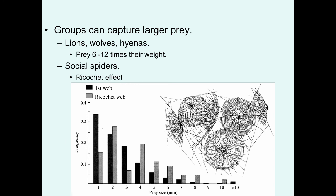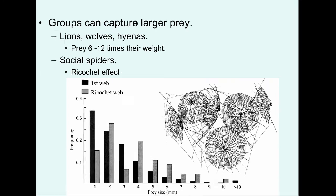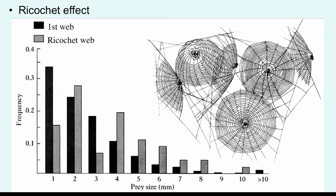A similar result was found in social spiders that build webs in close association, sometimes sharing parts of the webbing together. What they did in this study was look at the size of the prey captured when the prey strikes a net, a web, just one time, and then what happens when an insect hits the web but ricochets off and ends up getting caught in another one.